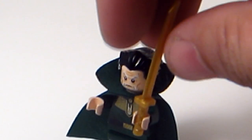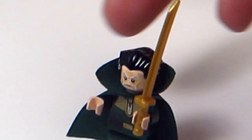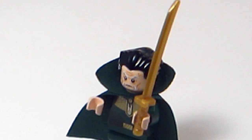I guess I get it for this neck piece, but for the rest of the cape, which is a separate piece, I'm not really sure why they made it the old style. So I will take the sword out of his hand. Does he have a second face? I think he does have a second face. Let me put his cape down here. Yep.